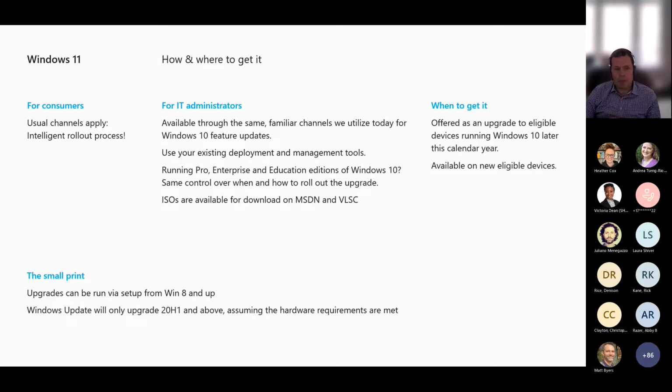Upgrades can be run via setup from Windows 8 and up. So if you have Windows 8 devices, you can run those via the setup process. Obviously, if you're going to be using Windows Update for Business and you want to upgrade those devices, you need to make sure that they will upgrade only from 20H1 or above, assuming that your hardware requirements have been met.